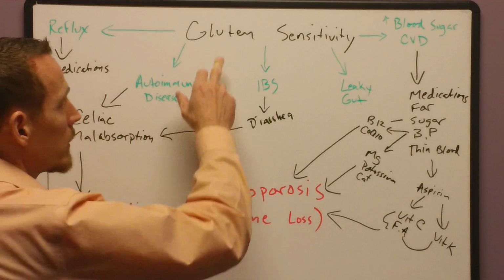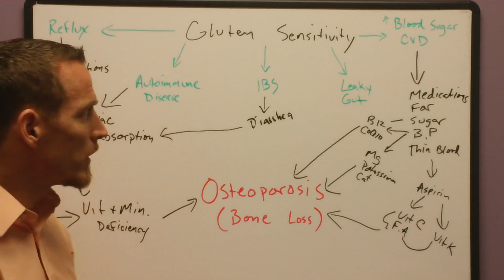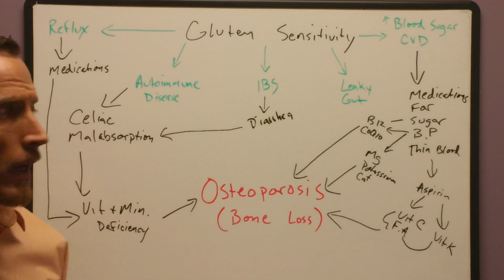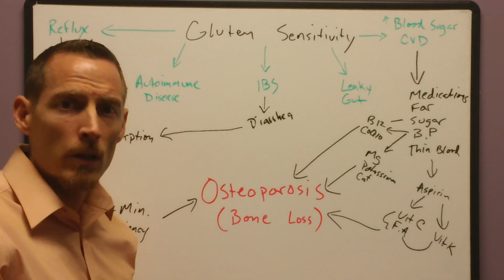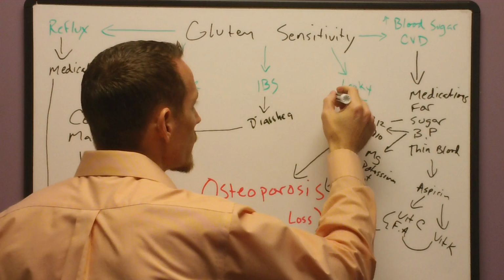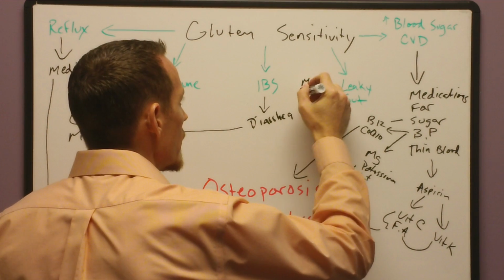Now, there's another element that gluten can contribute to called leaky gut. Many people have heard the term leaky gut; there's another term, it's called intestinal permeability. And this finding was only discovered about 8 or 9 years ago at the University of Maryland. And so intestinal permeability can lead to several components. One of them, it can lead to malabsorption of nutrients.